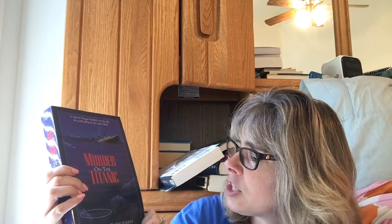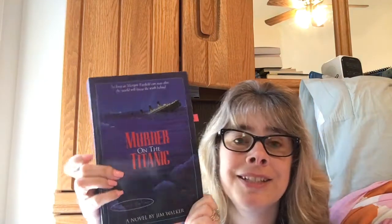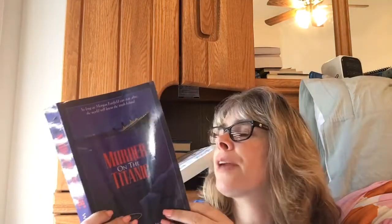Okay, the next one I have a bookmark in, and I did start reading this one. I got to page 19. It's Murder on the Titanic by Jim Walker, and I wanted to read this one. Apparently, I only got up to page 19. I think I'm going to put this back into my crates because I really have to start over again. I don't remember what I read, so that's where it's going.